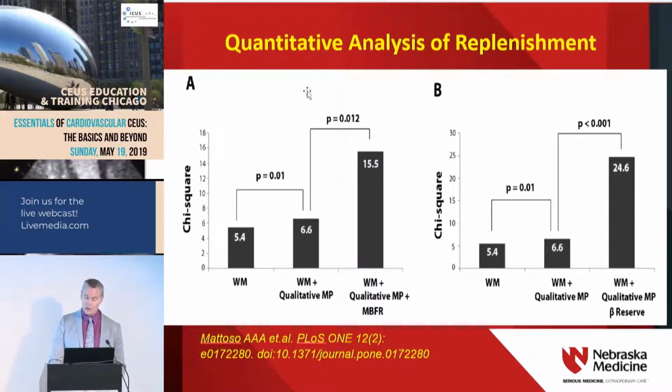You can, as we said, quantify this. Wilson Mathias and Gianni Susui have actually quantified that replenishment. And that does seem to add some value to just our qualitative interpretation, like I told you about, where we do 2 seconds during stress and 4 seconds during rest. If you add this quantitative measure of analyzing the replenishment over time, they did show that you could have an improvement in your detection of coronary artery disease. The problem for us is that it's just too time consuming to try to do these end-systolic replenishment curves at the bedside of all the patients we're doing.